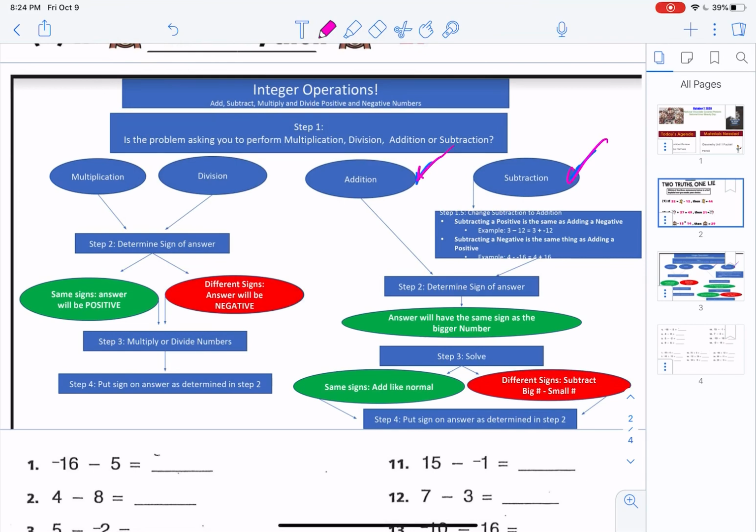It says determine the sign of the answer. The answer will have the same sign as the bigger number, and then we're going to write that down. Then you solve it. If it's the same signs, you add like normal. If it's different signs, you're going to subtract the small number from the big number, and then you're going to put the sign on the answer. You're going to put this sign, and then write the answer behind it. So let's see how that works.